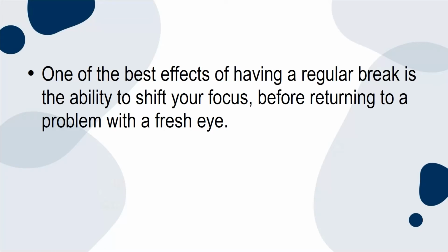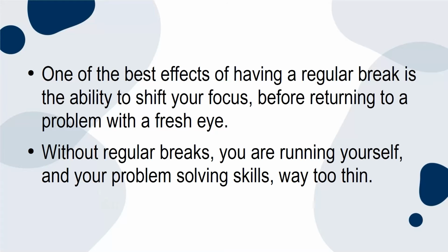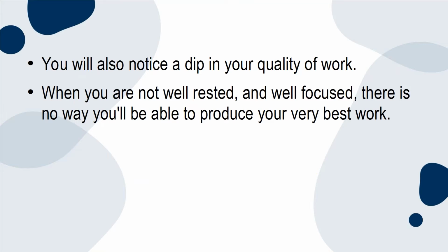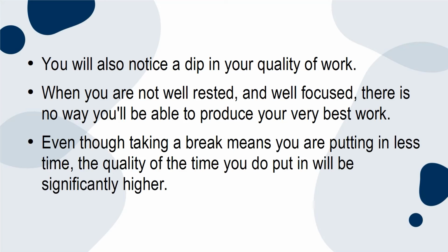One of the best effects of having a regular break is the ability to shift your focus before returning to a problem with a fresh eye. Without regular breaks, you're running yourself and your problem-solving skills way too thin. You'll also notice a dip in your quality of work. When you are not well rested and well focused, there is no way you'll be able to produce your very best work. Even though taking a break means you're putting in less time, the quality of the time you put in will be significantly higher.